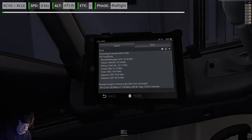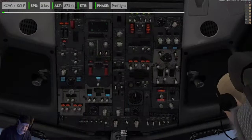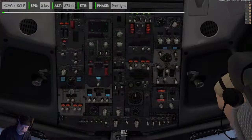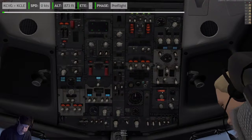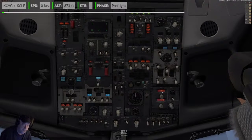Current altitude here in Cincinnati is 895 feet above sea level. I'm going to go upstairs and put in 895 as our landing altitude, just in case we have to come back to the field. Flight level 190 will be our cruising altitude today. Pretty low. We don't need to climb much.